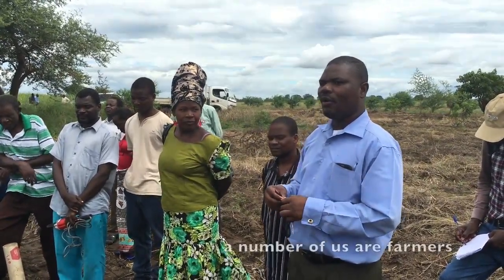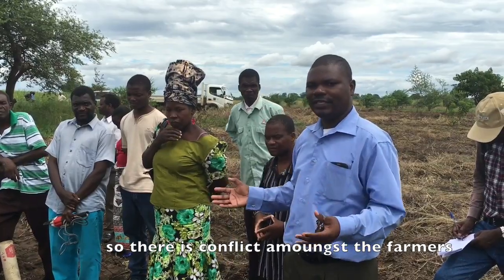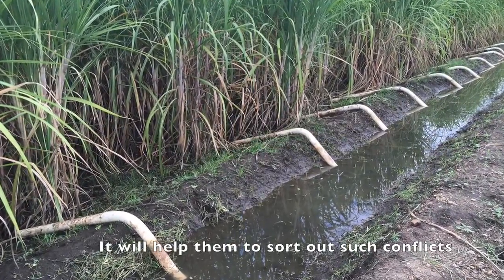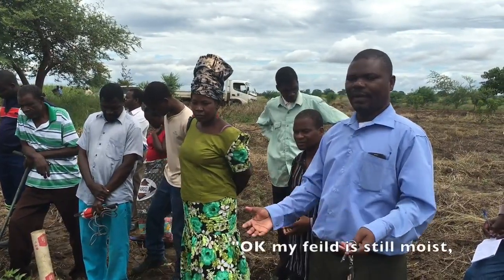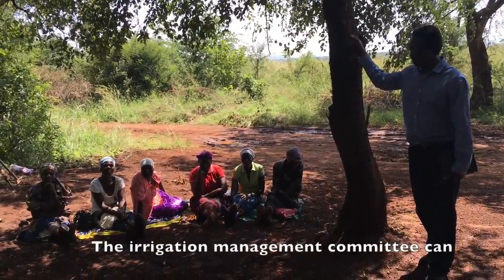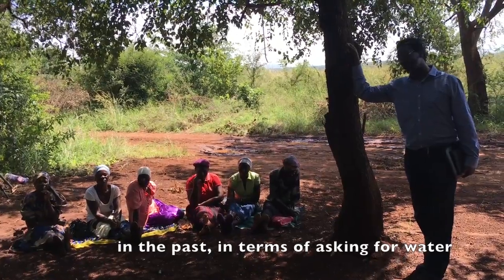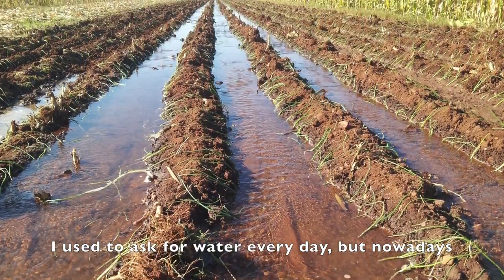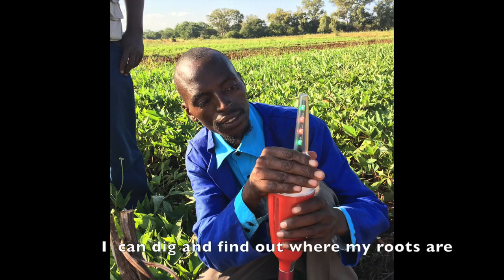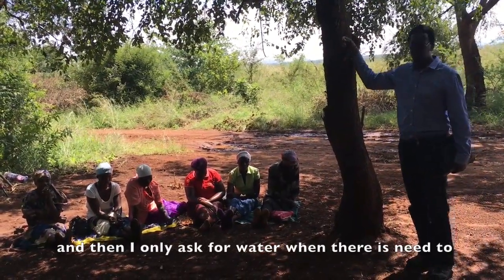Okay, she's saying a number of us are farmers, and each farmer would like to irrigate his plot or her plot, and so there's a conflict amongst the farmers. I need water, somebody also needs water, but with the use of the chameleon, it will help them to sort out such conflicts: okay, my field is still moist, you can irrigate your plot while I'm waiting. The Irrigation Management Committee can testify that I'm no longer as troublesome as I was in the past in terms of asking for water. I used to ask for water every day, but nowadays with the use of the chameleon and the full stop, and also using my local knowledge, I can dig to find out where my roots are and how wet it is, where the root zone is, and then I only ask for water when there is need to.